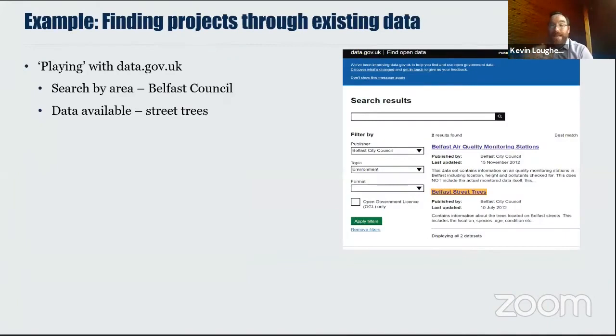So just to do two quick examples of finding projects through either existing data or limitations. Here was an example I used after playing around for about 10 minutes with an existing data set. I went on to the data.gov.uk website, which has a lot of existing databases. I'm currently sitting here in Dublin, so I looked for Irish cases. I searched Belfast, an area I get a lot of students to do work in. There were just two databases existing in Belfast, one looking at air quality, and then this random one looking at Belfast street trees, which just seemed a little random that it caught my attention.